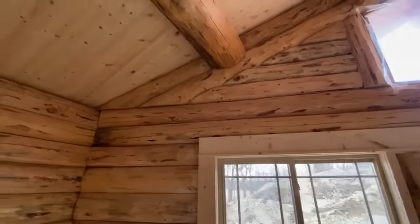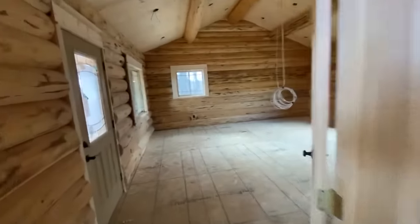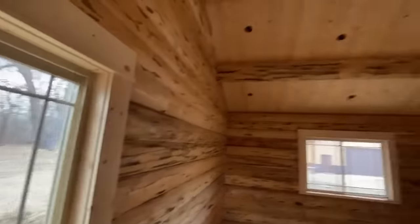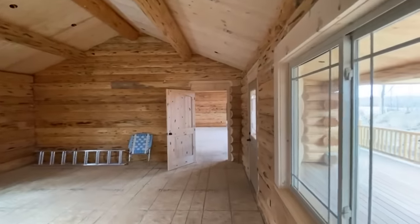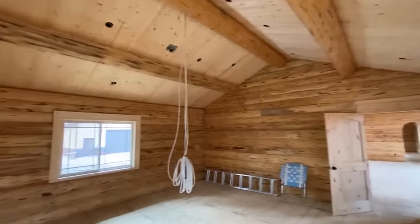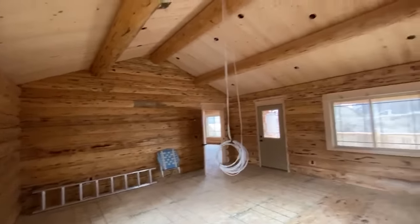Really nice. And the log work is excellent too. I'm very happy how this turned out. So let's check this out. Maybe this is the master bedroom. I can't remember. Very beautiful room. This is just really nice. Now I know I'll have to come back later when this house is finished and get some really good video of it completed. It's just really beautiful.